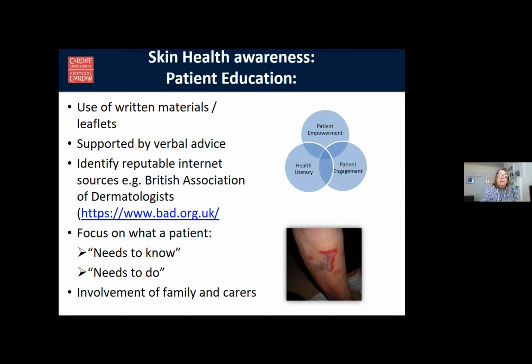So we need to think about perhaps referring to reputable internet sources, such as the British Association of Dermatologists. That's just one example. But then thinking about what does the patient need to know, but also what do they need to do? Because we need them involved with their care in order to ensure that there's shared decision-making to improve outcomes. And as I mentioned, it's also thinking about the involvement of family and carers. So I've presented to you there this notion of patient empowerment, patient engagement, and health literacy as three important features of patient education.